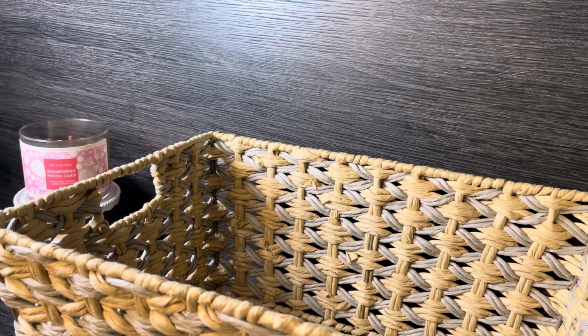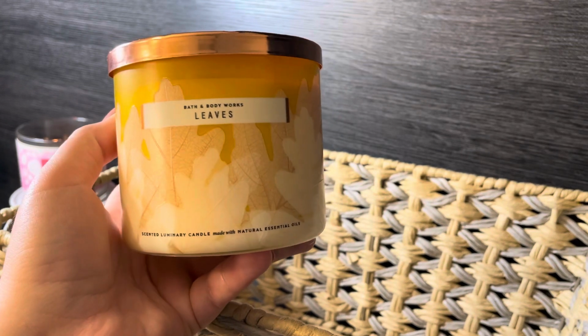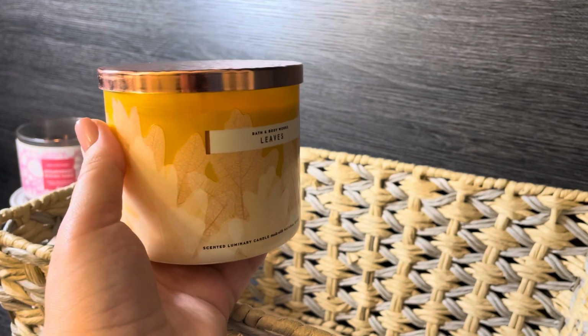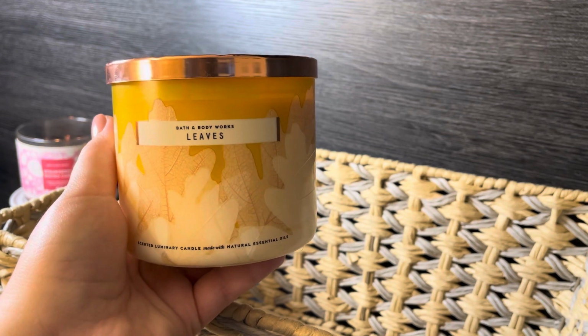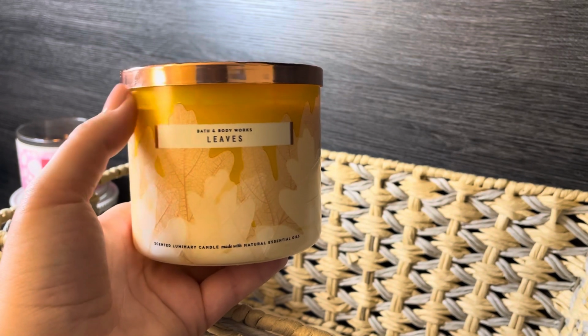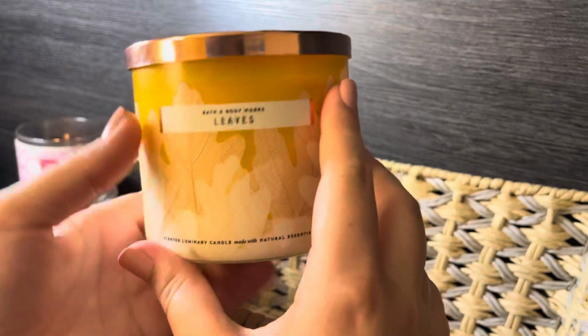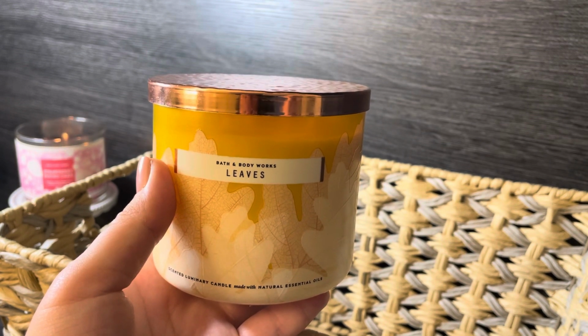So I'm pulling in a new, fresh candle. I love pulling in new candles. I don't know why, it just gets me excited. This one is my all-time favorite scent from Bath & Body Works, literally. I just look forward to it every year. This is Leaves, and I'm really excited because I think it'll burn really pretty with this packaging. It's got the leaves on it, which is very appropriate. And I just love the color, and the lid is stunning as well. It's like a rose gold. It's nice. So we're gonna throw this one into the basket and get started with it at some point this week.